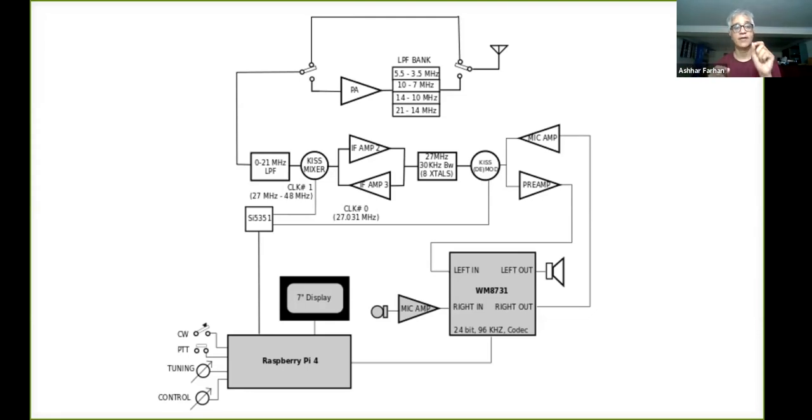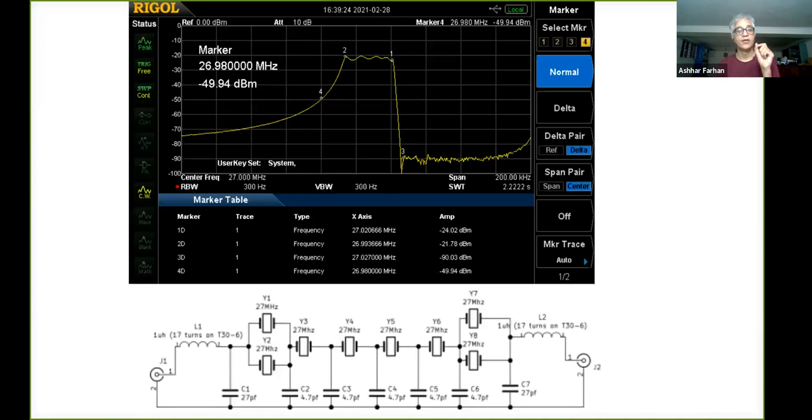The key thing in this, as well as the micro BitX that I showed you earlier, is the ability to make a crystal filter, which is about 30 kilohertz wide. And the point is that this was a big aha moment for me when I was able to actually build a QER SSB filter with a bandwidth of about 30 kilohertz.